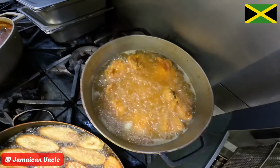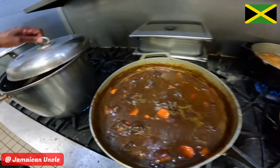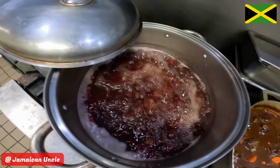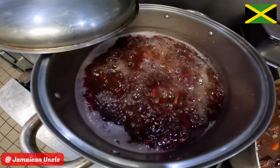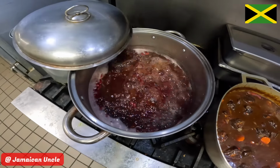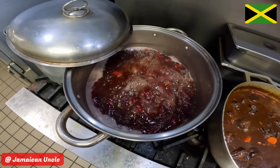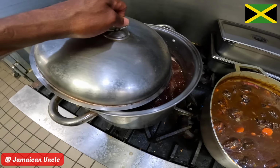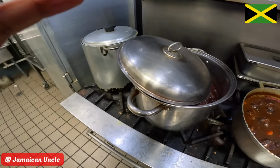Exactly the same way. Tasty, yeah, man. And this minute I'll show you this piece of steak I cook. Yeah, man. So after I cook and it gets soft, he's going to add his seasoning and his flavoring. And then I put the rice in there. Yeah, man. Rice and peas, we call it, not peas and rice.